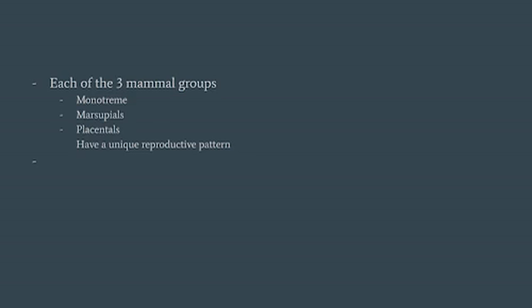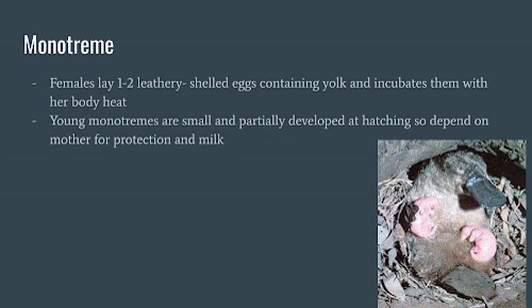A duck-billed platypus lays 1 to 2 eggs. That sounds like it should be a bird or a reptile, but the platypus is covered with fur and provides milk for its young, so it's classified as a mammal. A fun fact is that monotremes sweat milk.